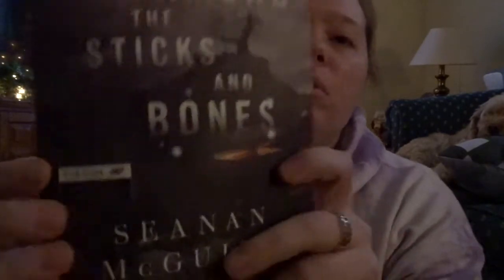But the thing about this one is, it's an ARC. It's an uncorrected proof copy of the book, and on the back it has all of the campaign and promotional information. It says on sale June 2017, uncorrected proof, not for sale. And I'm like, I don't think you can sell that, but someone traded it in. So I figured I'll go rescue it.